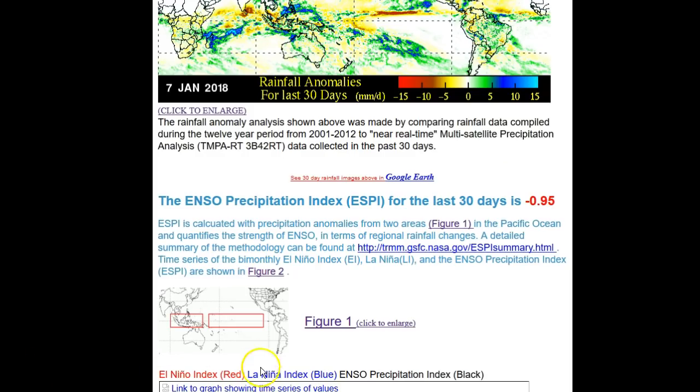And then there's the ESPI index, very much like the Southern Oscillation Index, but rather it measures the difference of precipitation north of Australia versus north of Tahiti. The current index is minus 0.95, meaning almost one standard deviation less precipitation in this area here, which is the typical sign of La Nina.